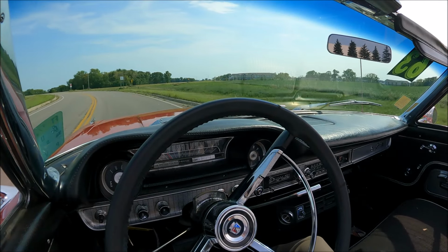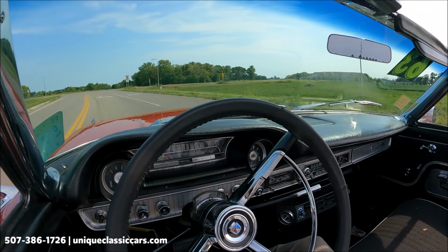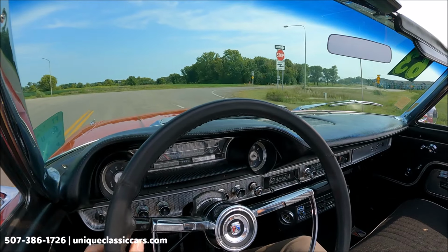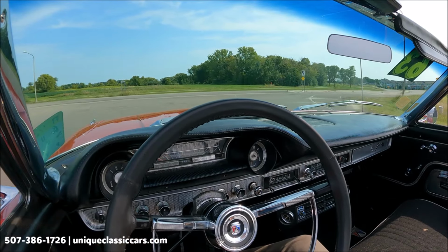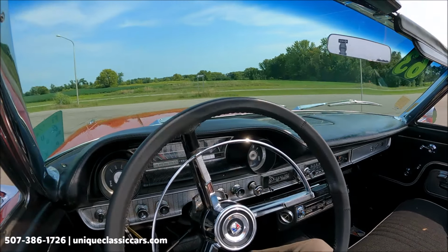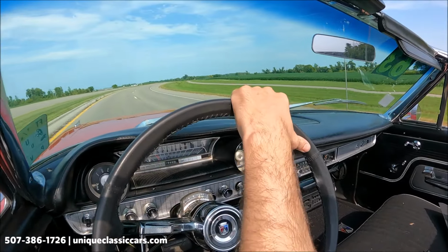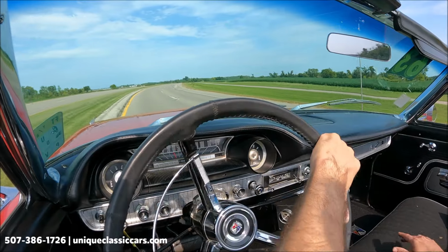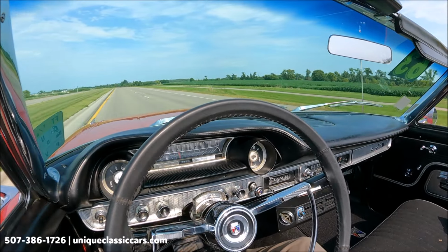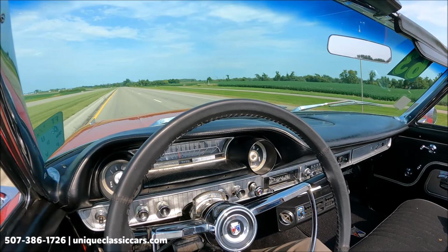Today we're driving a 1963 Ford Galaxie, and this is a convertible with the top down today on this beautiful sunny day. Both our turn signal indicators are working. Very smooth running car, nice acceleration, firm shifts from that automatic transmission.